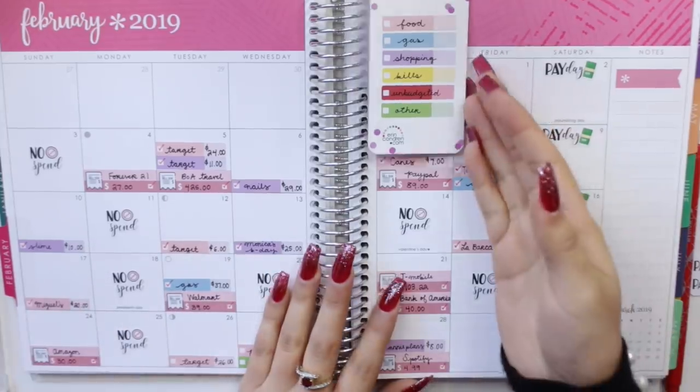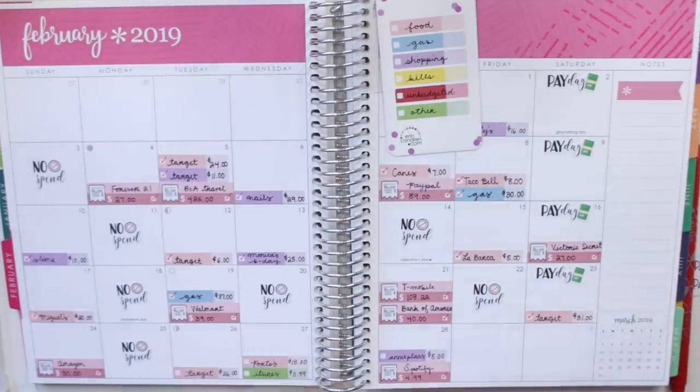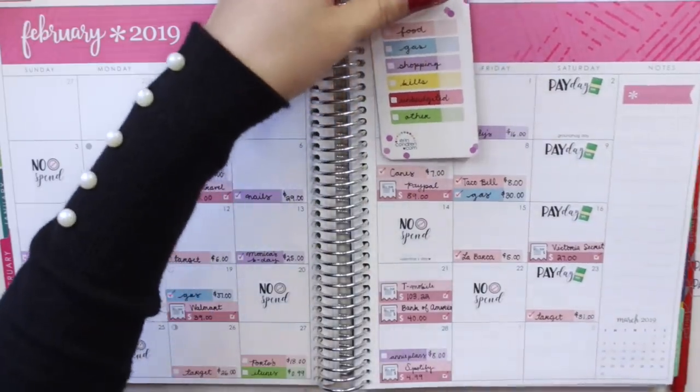I like to add that just because it gives a little more of a me touch to my spread. It just looks nice, and it keeps me going to not spend, so I can use the cute no spend stickers. I didn't spend any money this day at all. So let me go ahead and bring you guys to the weekly check-in.